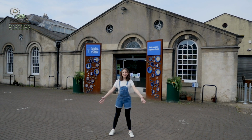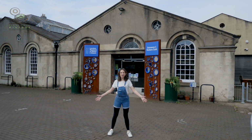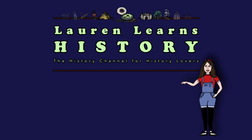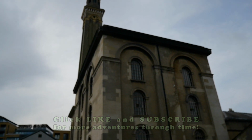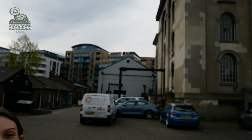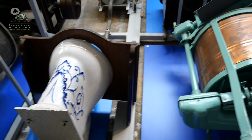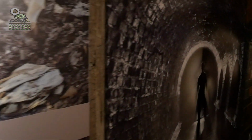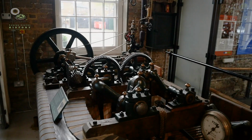So I've come to the London Museum of Water and Steam here at Kew Bridge to find out more. So this building is now a museum and tells the story of London's water supply, its people, the site and the amazing pumping engines that helped make London what it is today. But it hasn't always been this way.